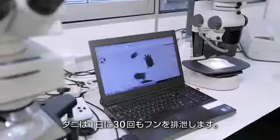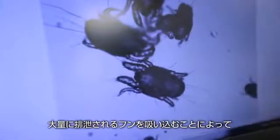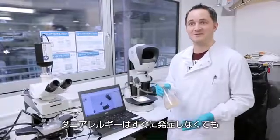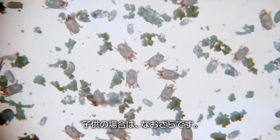So each one of those dust mites is producing up to 30 fecal pellets a day. You can see the scale of the problem, that there's a lot of these fecal pellets being produced, and that's what people breathe in, and that causes the allergic reaction. You don't have to have an allergy now to become allergic to dust mites. That can happen over time, and particularly in children. So it is really important that you know that they're in your home and you try to do something about it.